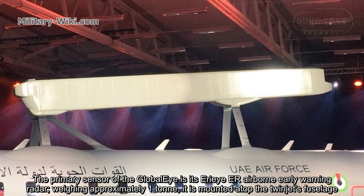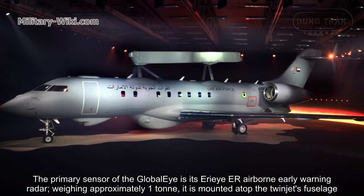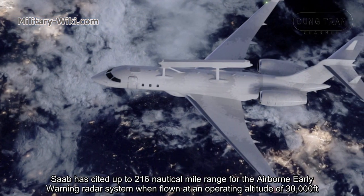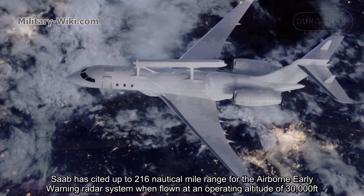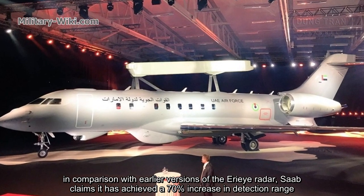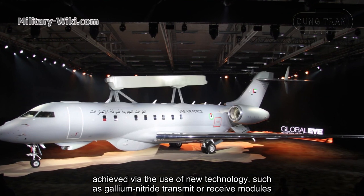The primary sensor of the Globaleye is its Erieye ER airborne early warning radar, weighing approximately 1 ton. It is mounted atop the twin jet fuselage. Saab has cited up to 216 nautical miles range for the airborne early warning radar system when flown at an operating altitude of 30,000 feet. In comparison with earlier versions of the Erieye radar, Saab claims it has achieved a 70% increase in detection range, achieved with the use of new technology, such as gallium nitride transmit-receive modules.